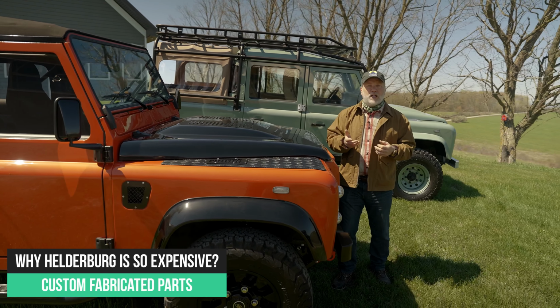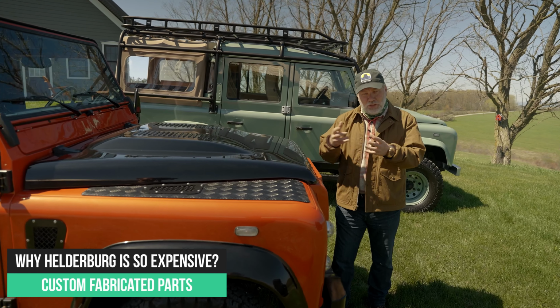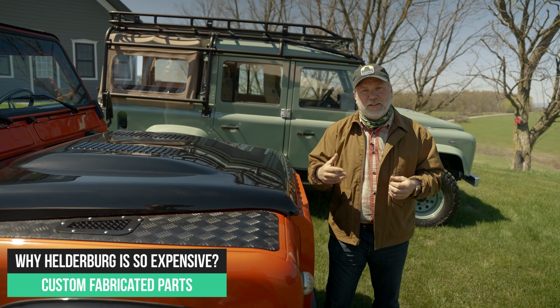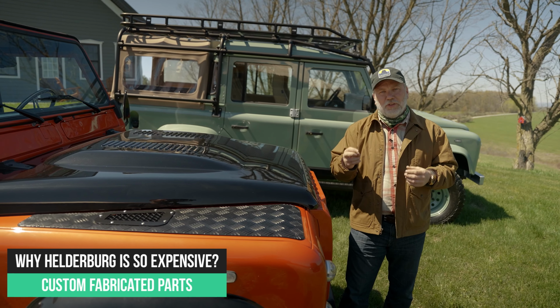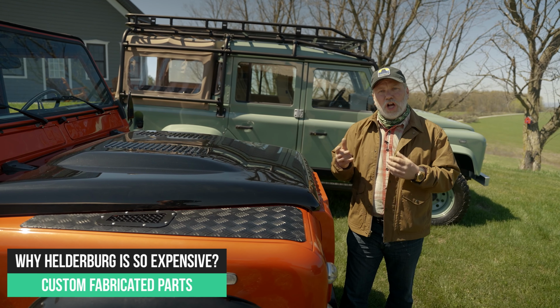So the cylinder block, custom made. The injection pump is custom modified. The injection pump is what's powering that diesel motor. It's sending the diesel fuel and all that, but I won't get into the specifics, but it's custom made. The exhaust system, full stainless steel, custom made.